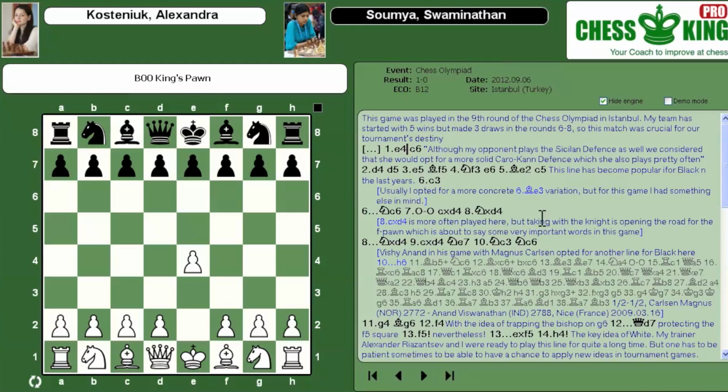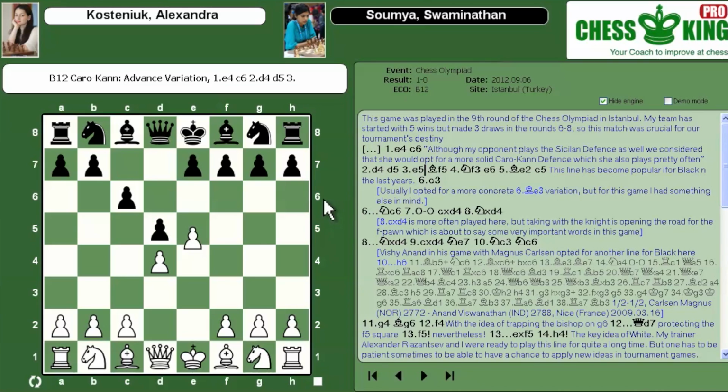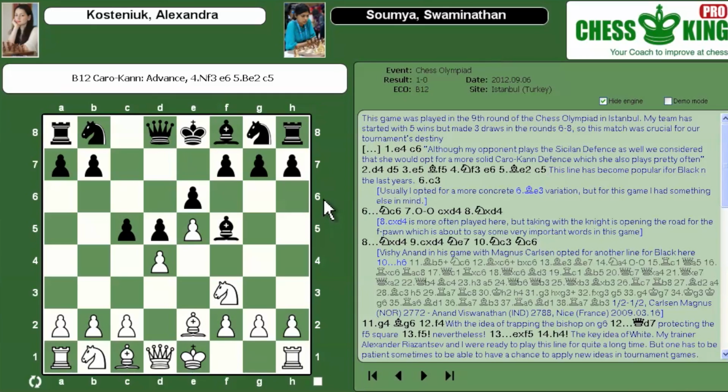Although my opponent plays the Sicilian defense, she opted for a more solid Caro-Kann defense and opened the game with the c6 move. d4, d5, e5, bishop f5, knight f3, e6, bishop e2, and here black played c5. This line has become very popular for black in the last years. It's a very concrete line with a lot of theory and long variations.